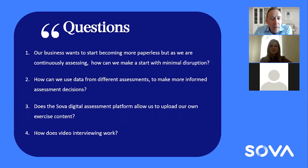And second question, how can we use data from different assessments to make informed assessment decisions? I think what they actually mean here is perhaps assessments from another provider, but perhaps answer it both ways. Yeah, that's been one of the challenges with the traditional assessment process, that you might have lots of different data points from different assessments they've completed. Candidates have probably had to click into multiple different emails and different assessment providers to complete their online assessments.